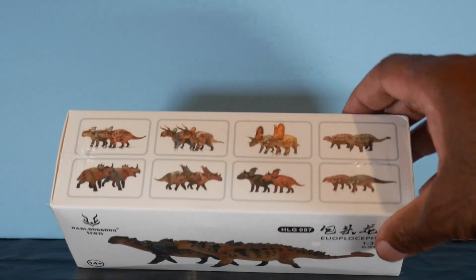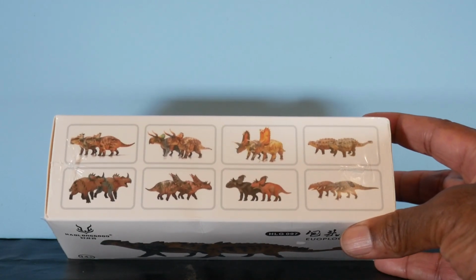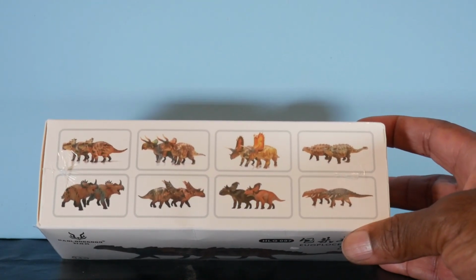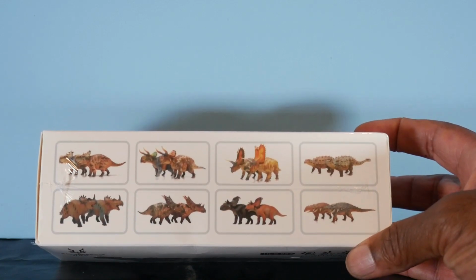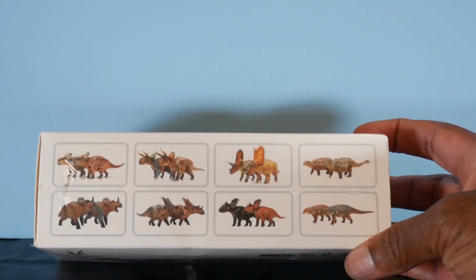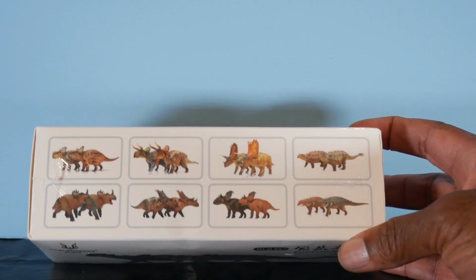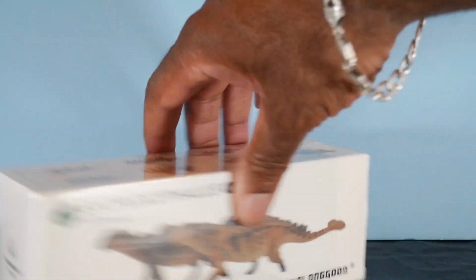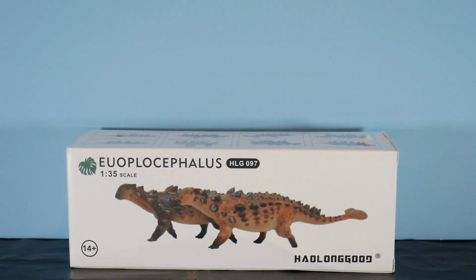You look at the top of the packaging. This is a smaller box. You can see by my hand. You can see that there are some of the other offerings from Haolonggood. All of them are herbivores. You've got ceratopsians and a couple of ankylosaurids in there. And then, of course, on the flip is the same picture that we saw on the other side. So enough of that. Let's get our Euoplocephalus out of packaging and see what we got going on here.